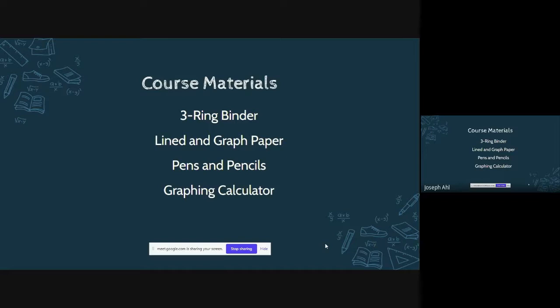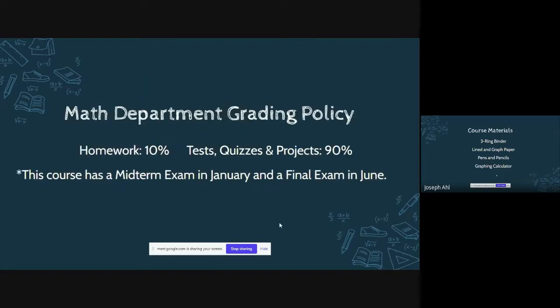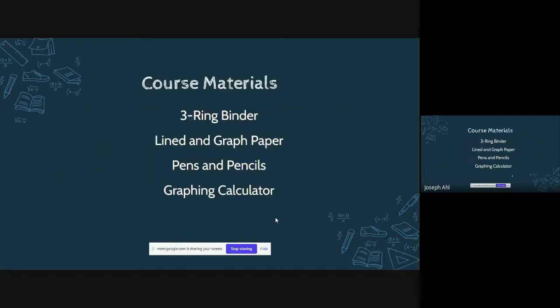The course materials that are required would be a 3-ring binder. Many of the course materials that I give to students will be hole punched and maybe some packets. So that's the best way for them to keep organized is if they have a binder. I would like them to have some lined paper and graph paper for note-taking purposes. Of course, if we need to do some graphs on a given day in class, having access to some sheets of graph paper is great. And then also something to write with is great. Pen or pencil doesn't matter to me.